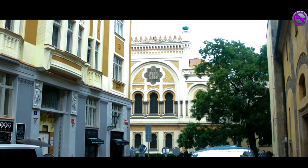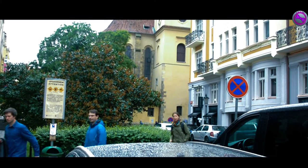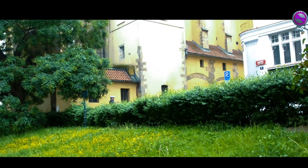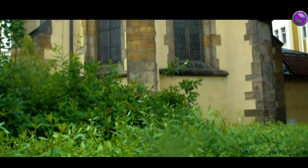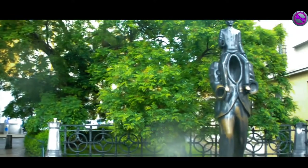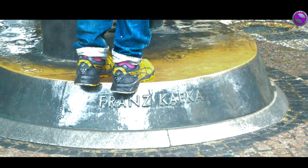The Jewish Quarter is a small area known as Josefov, named after the Emperor Joseph II, whose reforms helped to ease living conditions for the Jewish. The Jewish Quarter contains the remains of Prague's former Jewish ghetto. Most significant historical buildings were saved from destruction, and today they remain a testimony to the history of Jews in Prague.